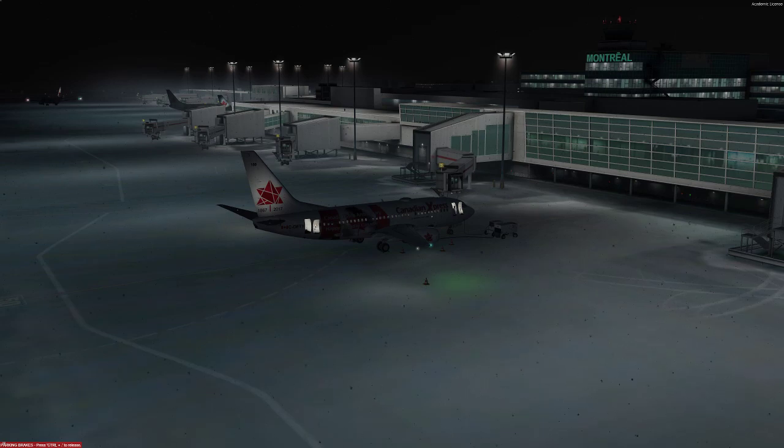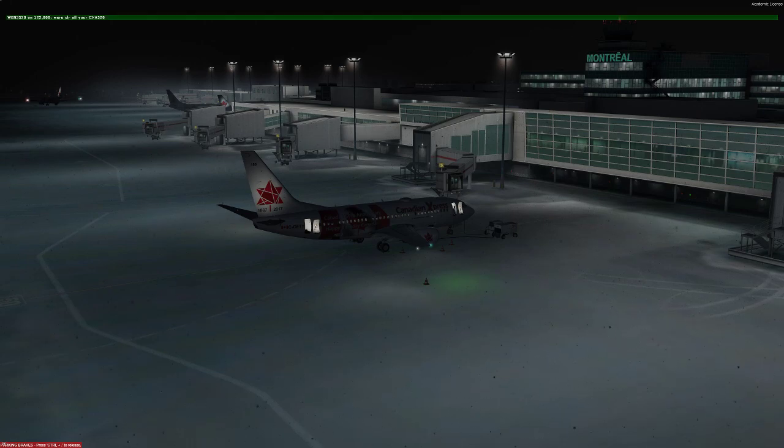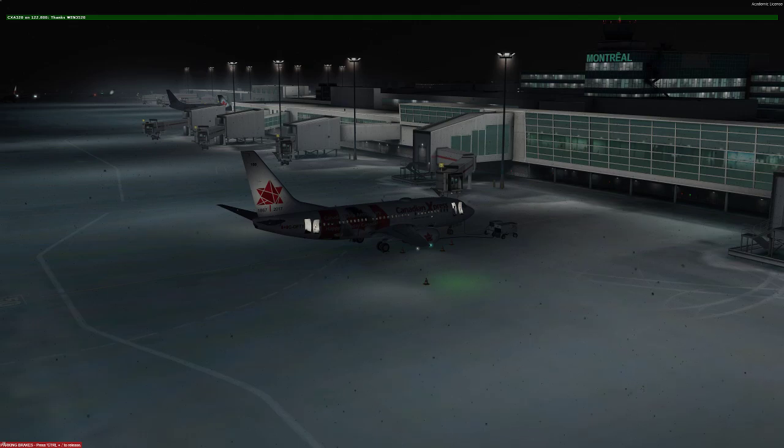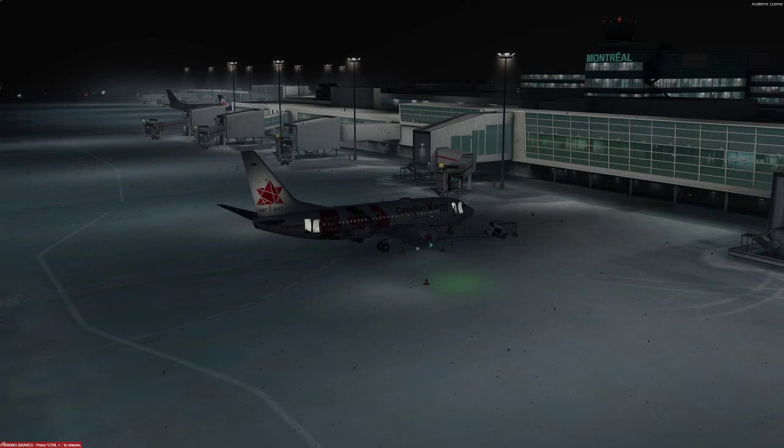We're currently at gate 50 at Montreal Trudeau. We've filed to depart runway 24 left via the Montreal 1 departure. Current weather at Trudeau: winds are 284 at 18 knots, that's magnetic. Visibility 1.3 statute miles. Few clouds at 800, broken 1200, overcast 2100. Temperature minus 20, dew point minus 25. There's some light snow, and the altimeter is 2976.